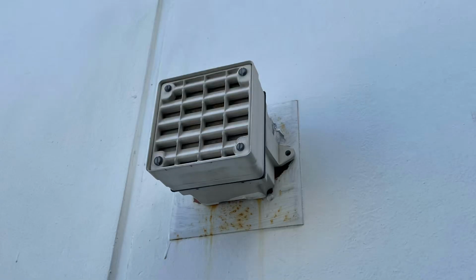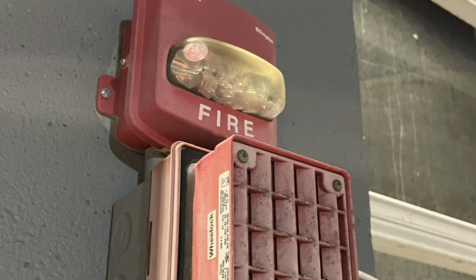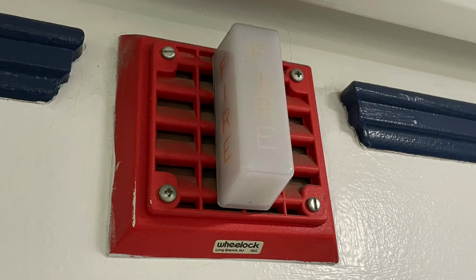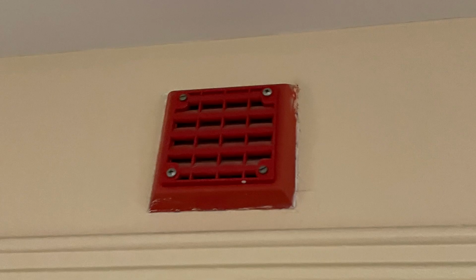So maybe that's why, but for the most part, I don't think you'll see a voice evac system in a truly small building. So that's pretty much all there is for this topic. It definitely is a really simple topic with a really simple answer. I'm sure it's pretty intuitive for most people, but I hope that explanation made sense.